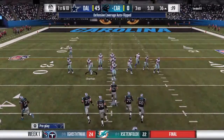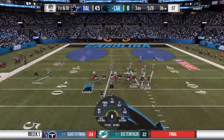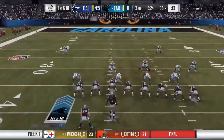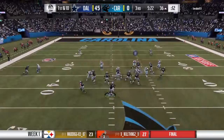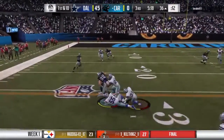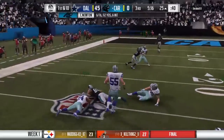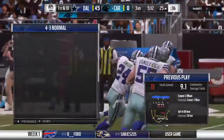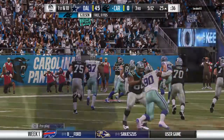So from Cowboy territory now, here's 1st and 10 at the 36. 4 down, check, 4 down. Now a 1st down throw for Newton. And caught left side, Olsen. And they're able to get this one past the 30 down to the 25. 11 more on that one and another 1st down.